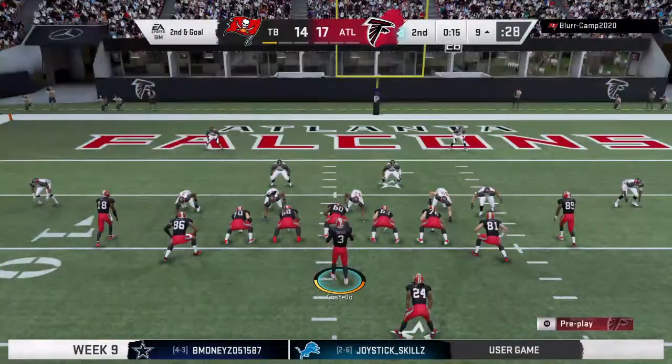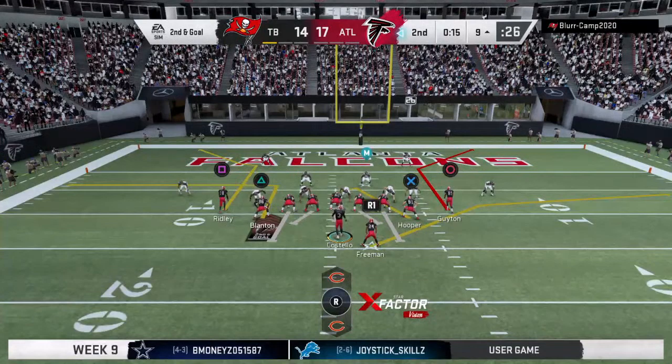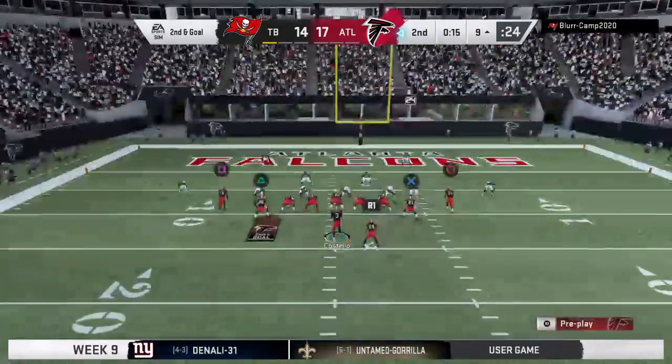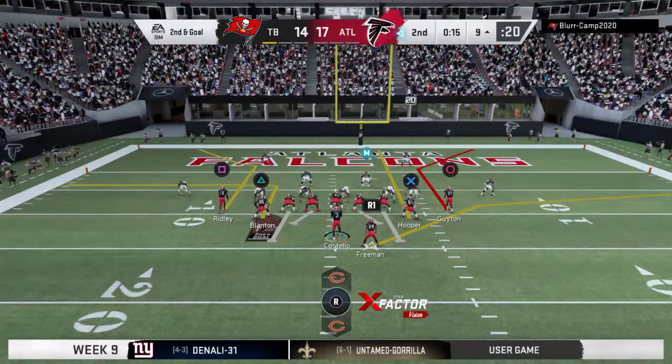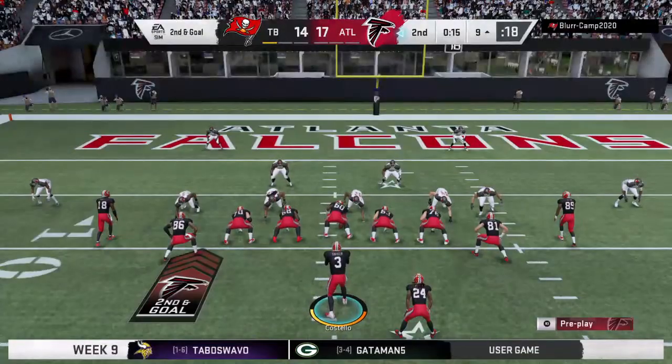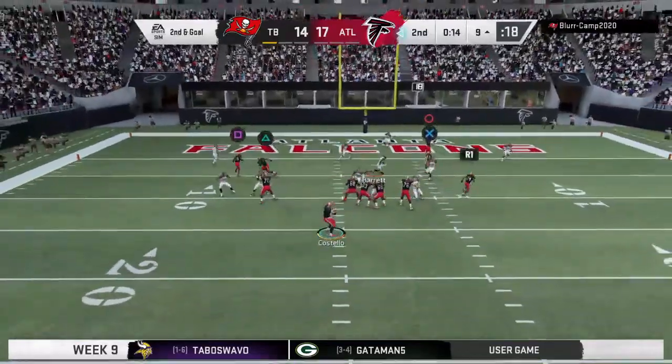Another shot from the 9 on second and goal. Mike, 45. Mike, 45. Ready.